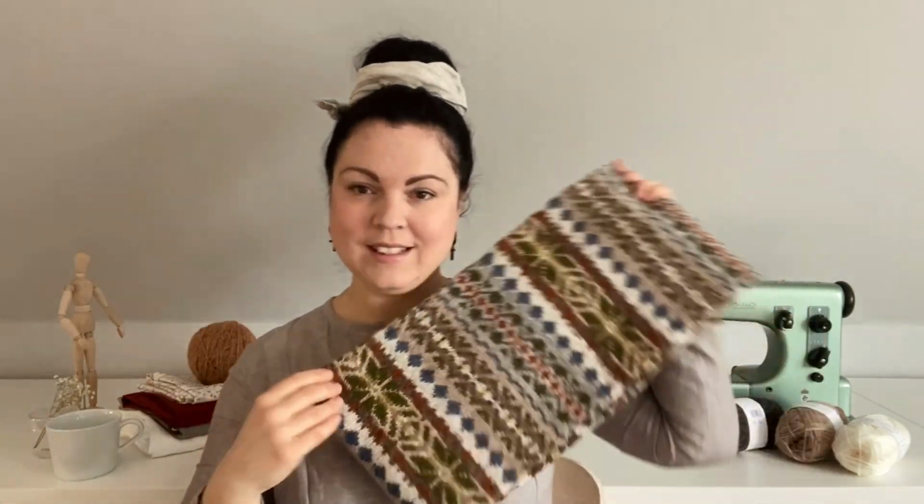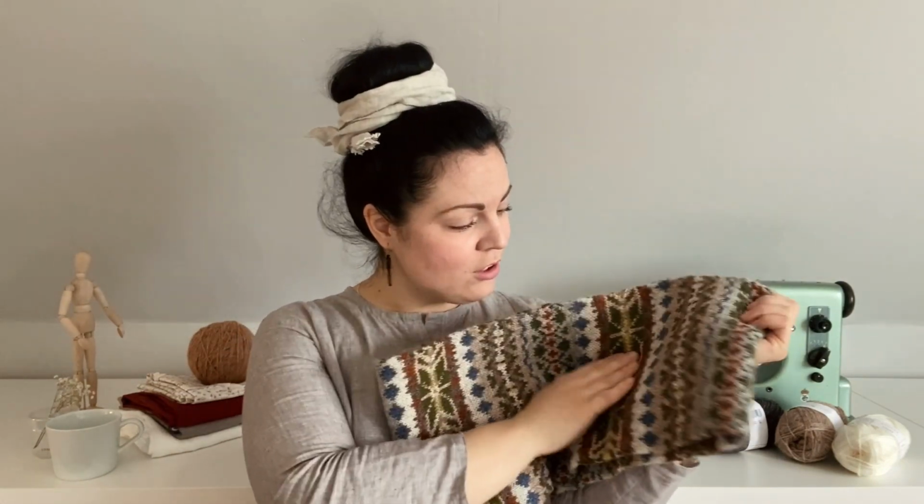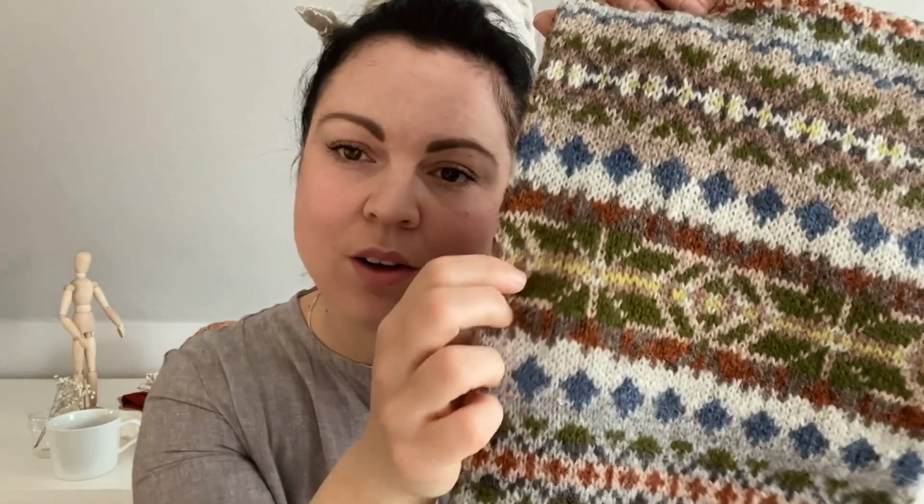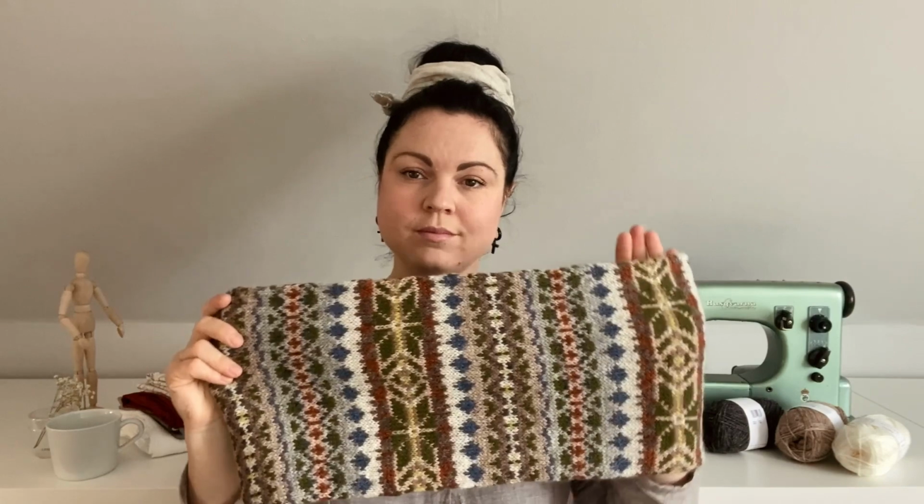so I've made it. This is my Burrak cowl. This is in colors that I love. This is quite muted, and for my pop of colors is actually this kind of dusty blue, this kind of bright but speckly pink, and yellow, and the rust colored one. And this was actually a great way to start out seeing what kind of colors I would like to have in my Gel cardigan.